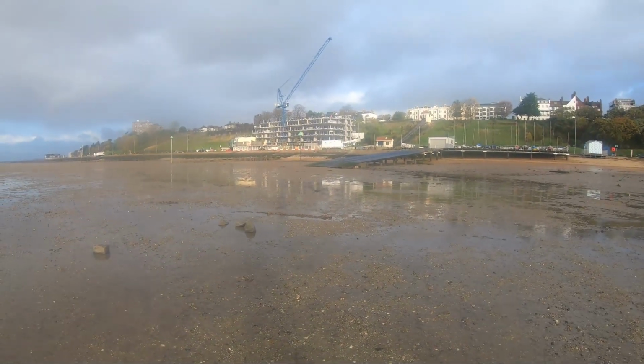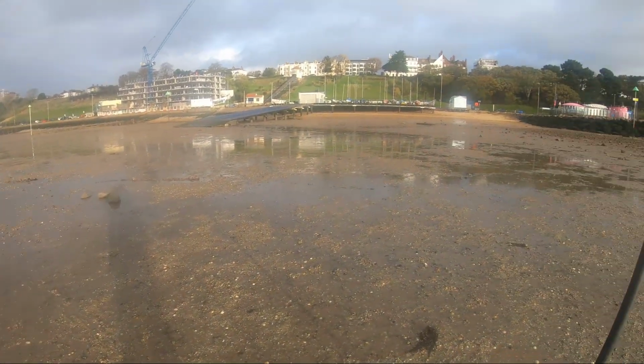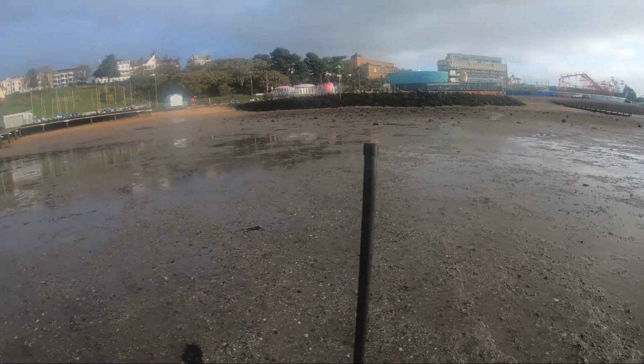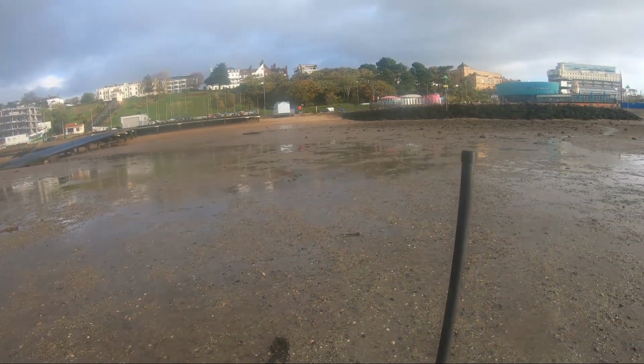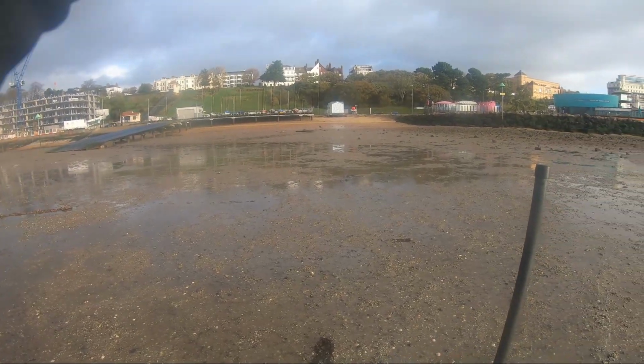Neil is over there by that groin, right in by the beach there. I'm a little way out off of the lagoon beach. Just doing my usual lines and just biding our time now because we've got half an hour left. So my next coin, 20p. There's a change this side.